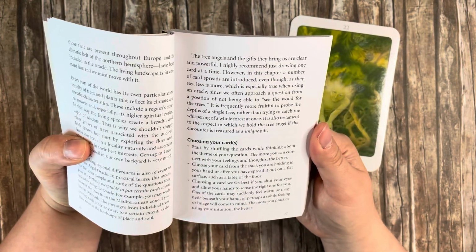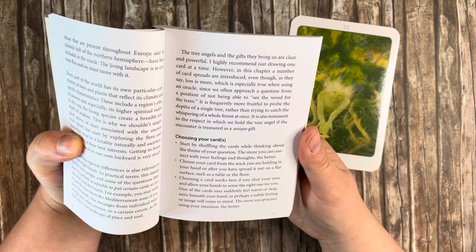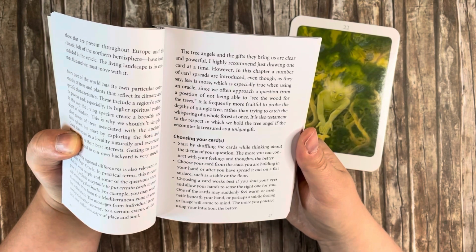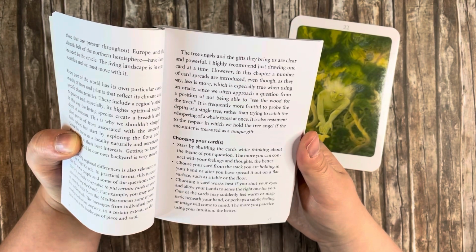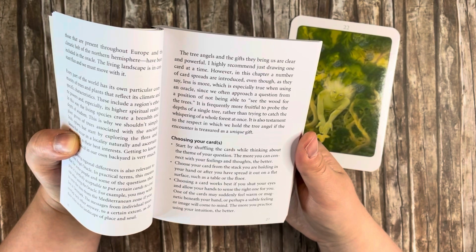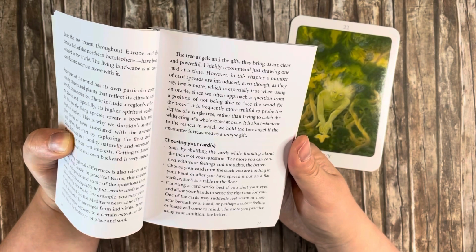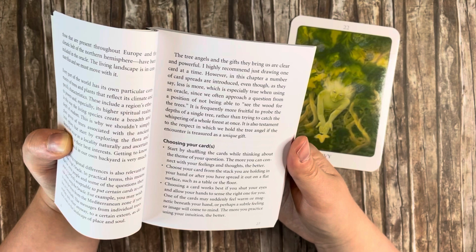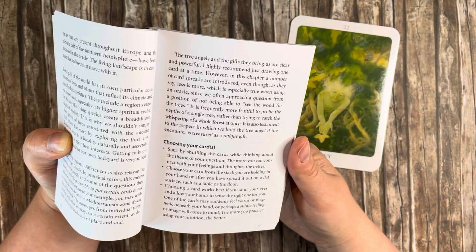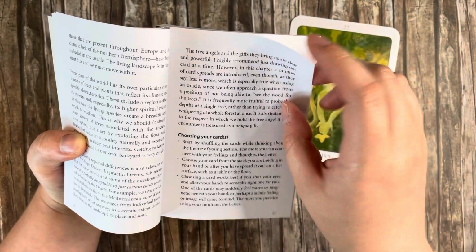The tree angels and the gifts they bring us are clear and powerful. I highly recommend just drawing one card at a time. However, in this chapter, a number of card spreads are introduced, even though, as they say, less is more, which is especially true when using an oracle, since we often approach a question from a position of not being able to see the wood for the trees. It is frequently more fruitful to probe the depth of a single tree rather than trying to catch the whispering of a whole forest at once. It is also testament to the respect in which we hold the tree angel if the encounter is treasured as a unique gift.